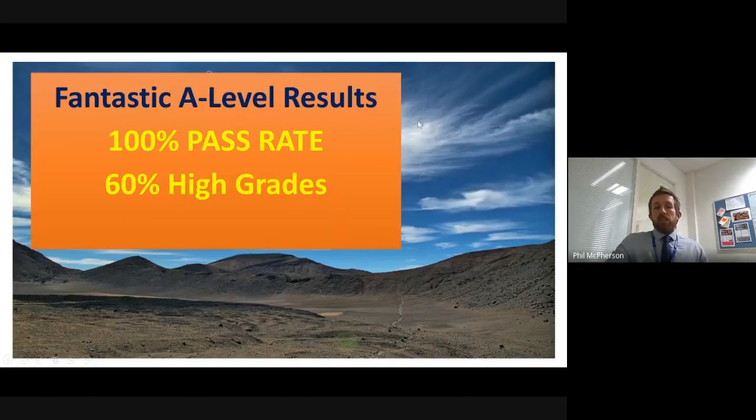The results that students achieve in earth sciences are fantastic. They've had, as you can see there, 100% pass rate on all courses last summer and in previous years, with around 60% of the students achieving the highest grades of either A star, A's or B's. So the teaching and learning and results within this subject area are very, very strong, and will really support any student who wants to progress onto those career pathways and courses in future.